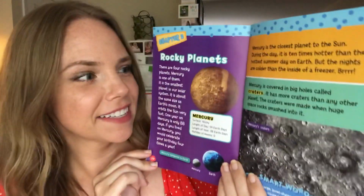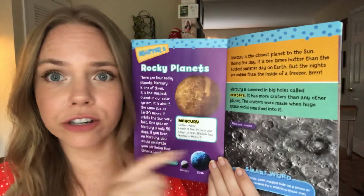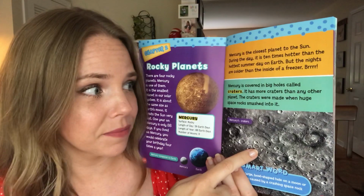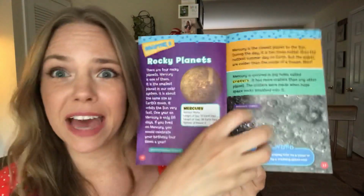Brr. Mercury is covered in big holes called craters. It has more craters than any other planet. The craters were made when huge space rocks smashed into it.